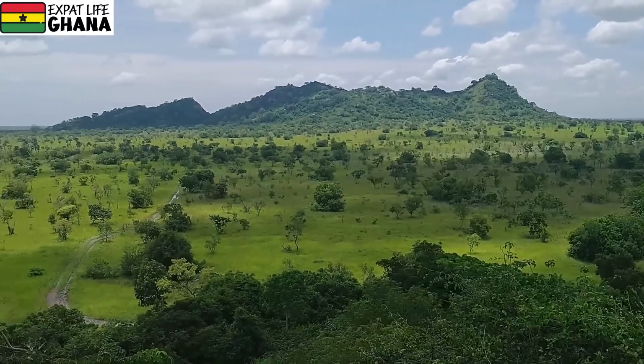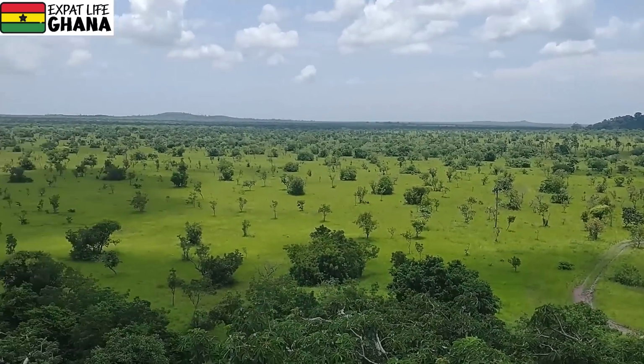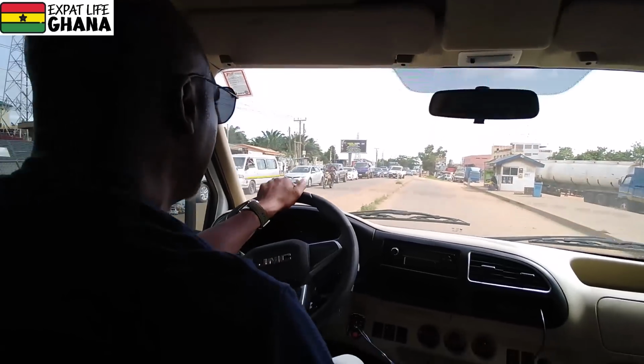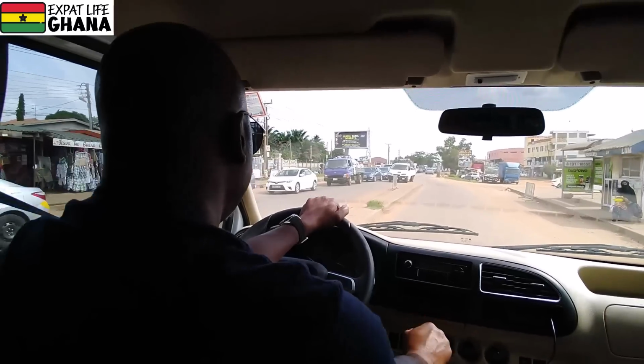Okay, well the next one is one of my favorites, and that is Shai Hills. Yeah. I like Shai Hills, and there's a really important reason why. Other than the fact that it's beautiful, it's super close, but feels like you're out of the city altogether, which is like the best of both worlds. You don't have to sit in the car too long, but you feel like you've gone out into the bush, although not really, but sort of. Well, the mountain bush.